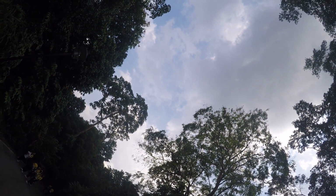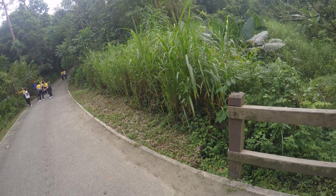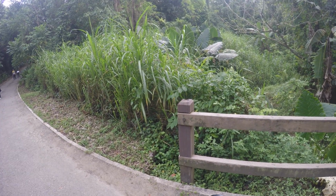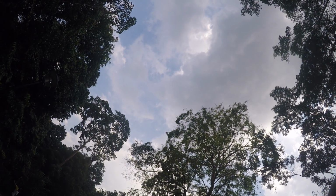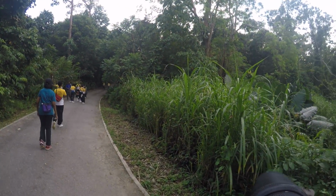So again, you can see the growth of these areas on the fringes of the nature reserve. They are always going to be mixed between what was spontaneously arising and others that just seed themselves. Some are mixed.